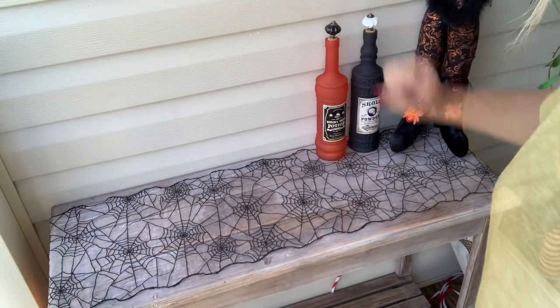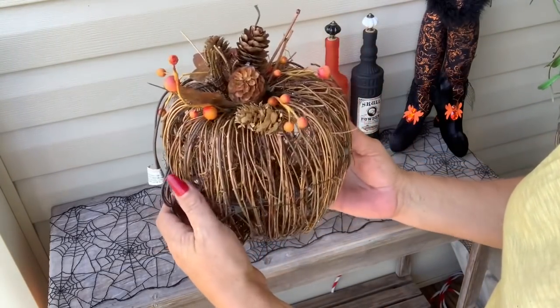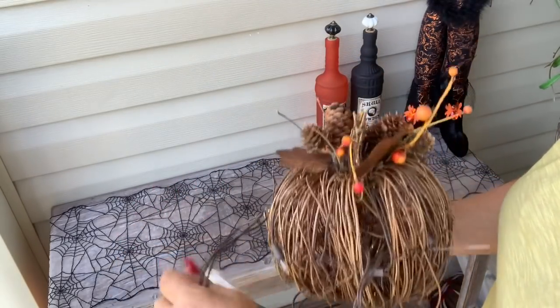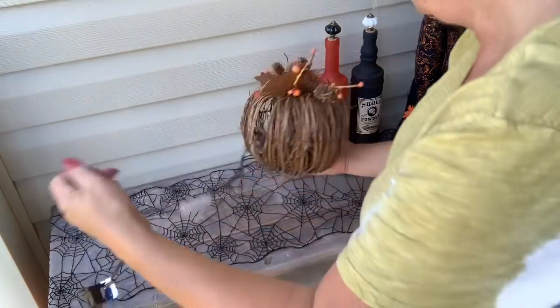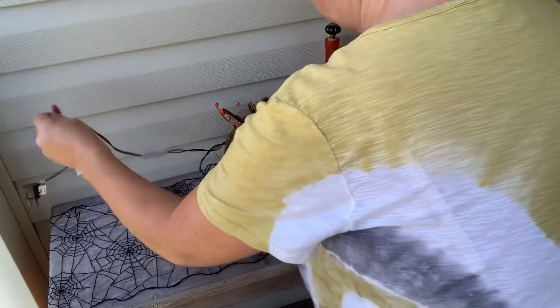I love the little tops on this. I got this cute little light up pumpkin. I picked it up at, I think it may be at Joann's or, no, AC Moore. Yeah, AC Moore. And it actually plugs in, so we're gonna be plugging it in over there in the corner. I'll put it in the middle.